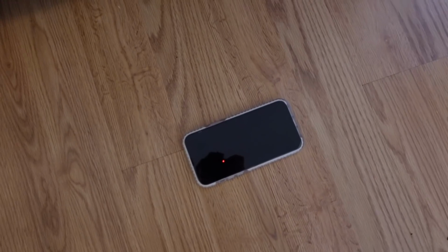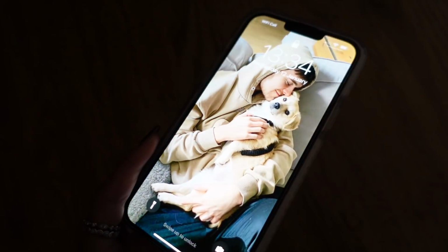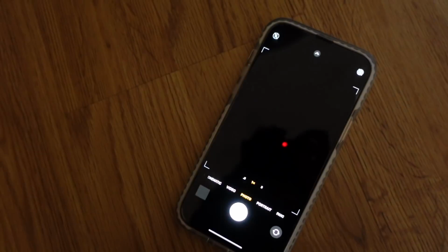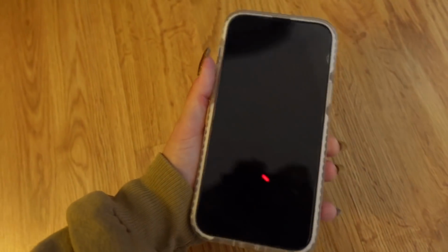I probably would have had to blur James's feet out of the last clip, but my phone, as you can see, has no cracks. It's still working, the screen still works, the case is still in perfect condition. There we go. Everything's good. So there we go. My phone survived.